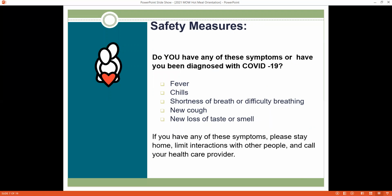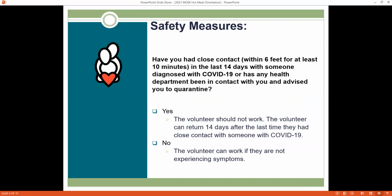If you've been diagnosed with COVID-19, or if you have fever, chills, shortness of breath, difficulty breathing, a new cough, or new loss of taste or smell, you should not volunteer. If you have been in close contact with someone diagnosed with COVID-19, please do not volunteer until 14 days after the last contact with that individual and assuming you have no symptoms yourself.